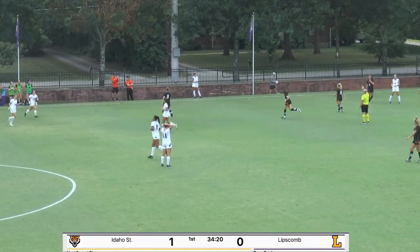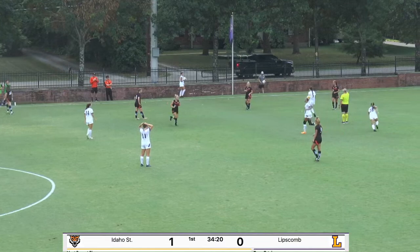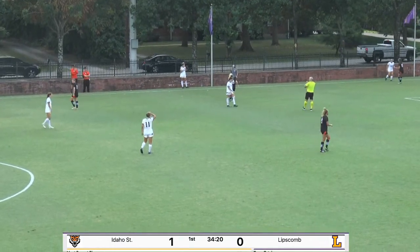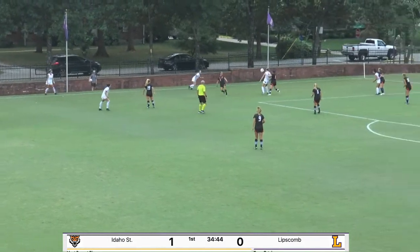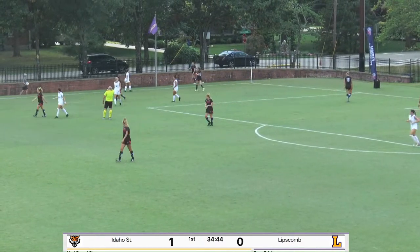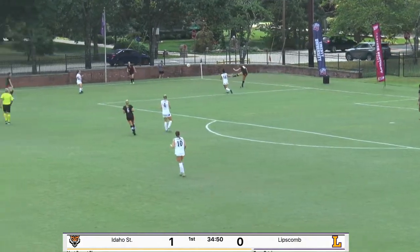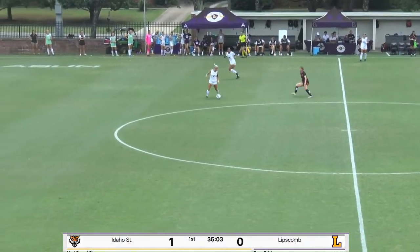And here come the two subs for Lipscomb. Looks like Summer Elmore will make an appearance, as will Evie Reeder, Roswell, Georgia native. And right off the bat, Lipscomb unable to make the most of possession, so Idaho State will have the throw-in. Under 10 minutes to go here in the first half. Idaho State with the narrow 1-goal lead.